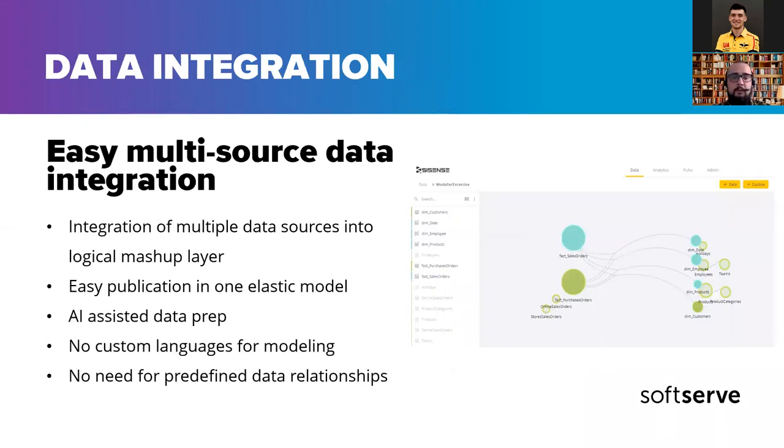When we have all of our data in one place, Sisense helps us with easy integration with its AI-assisted data preparation suite. It allows us to create what they are calling an Elastic Cube model, which is in general a columnar database. Here we will be able to combine live data with static extracts from many different sources. What is definitely a good thing, there are no custom languages for it, nor need for predefined data relationships. We can build our data using SQL or by utilizing this Sisense graphic interface for defining relationships between each table.